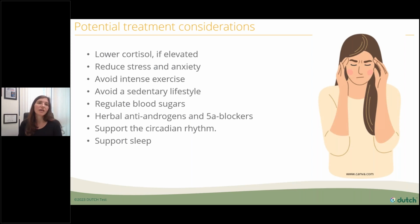So there's some things we can do, but a lot of what we're going to be doing with these PCOS patients is we're going to lower their cortisol if elevated, reduce stress and anxiety, avoid intense exercise, avoid a sedentary lifestyle, regulate the blood sugars. We can use some herbal anti-androgens and natural 5-alpha blockers, support the circadian rhythm, and support sleep.